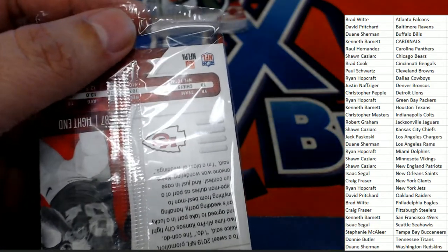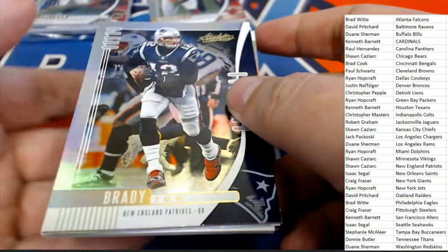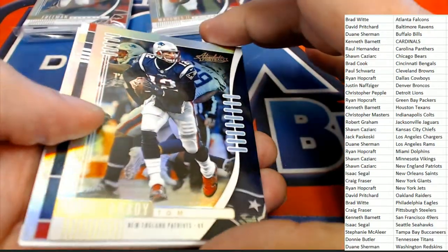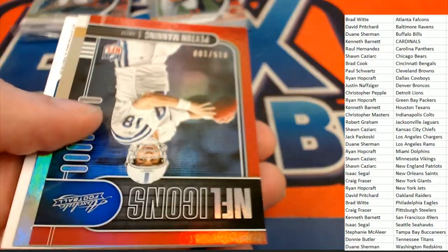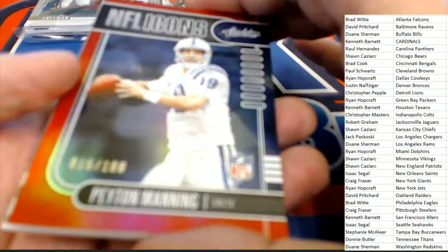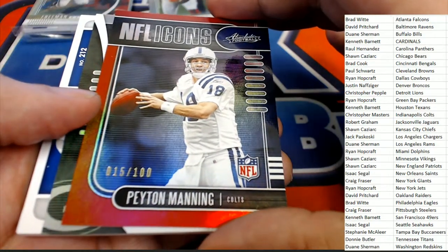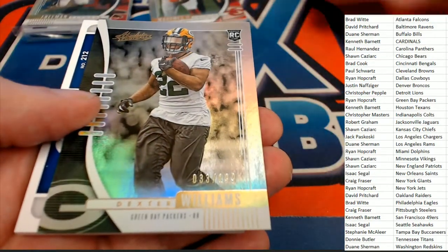Good luck, everyone, in the box break here, the two box rip. We got some Absolute football. Look at this parallel of Peyton Manning, 15 of 100 NFL icons. Boom.